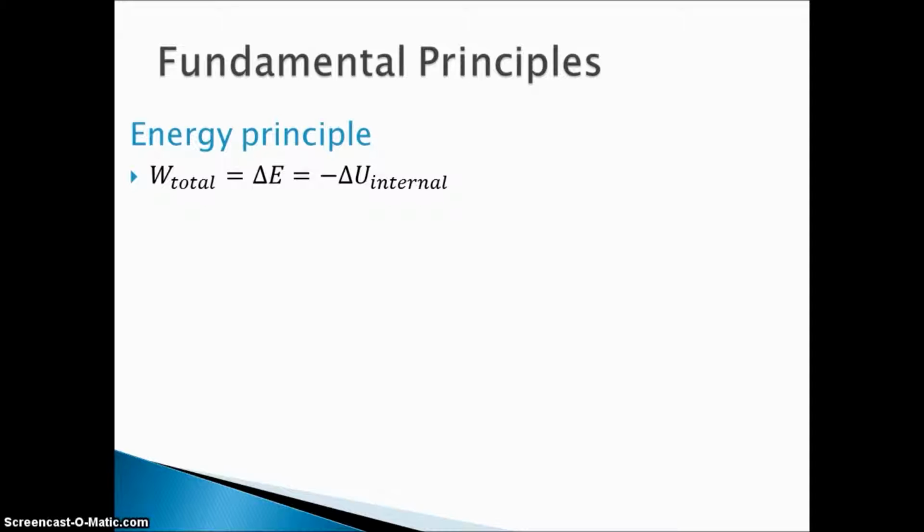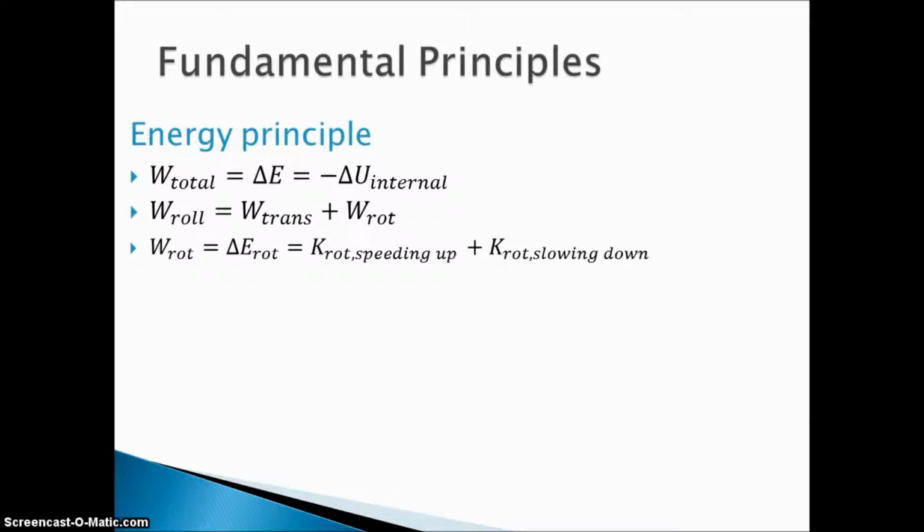I was interested in work needed for the roll, which includes work of translation and work of rotation. I previously solved for work of translation using Newton's second law, so now I needed to determine work of rotation. We know that it takes energy to speed up to start the roll, but we also know it takes energy to slow down to a stop. So we get this equation for work of rotation.